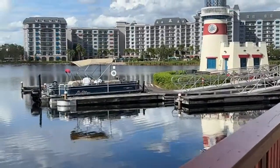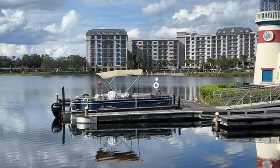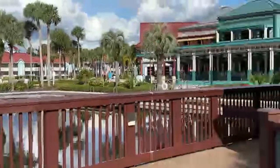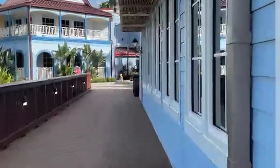There's the marina. Now the marina here doesn't connect. There's not water taxis that go to the parks. This is really if you want to go out fishing and kind of go out on the water here. It doesn't connect, so you're not taking that to one of the parks. There's other places that have water taxis to Disney Springs or any of those places. But that's the marina and that's Sebastian's.